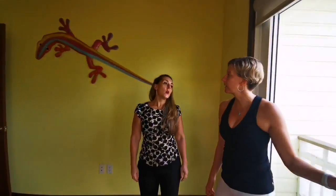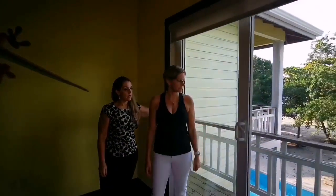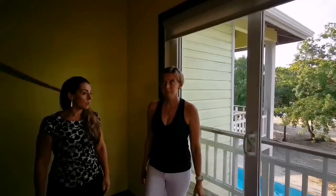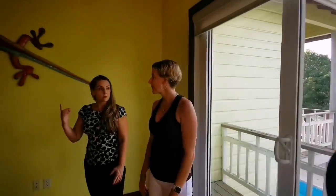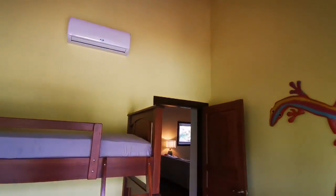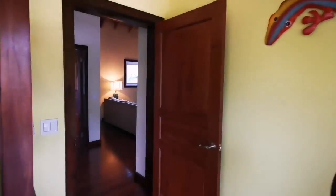Very nice. And they have all the nice high-end windows as well on the sliders. So these are double paned and they keep the sound out, they keep the breeze out. They're just fantastic. Really nice. But let's see that master. I've heard so many things about it. It is really a sight, so let's go check that out.